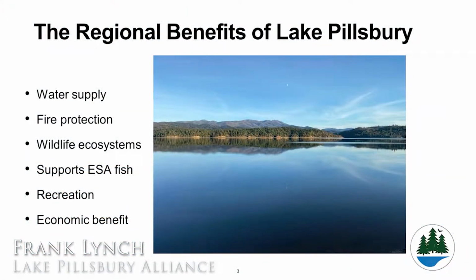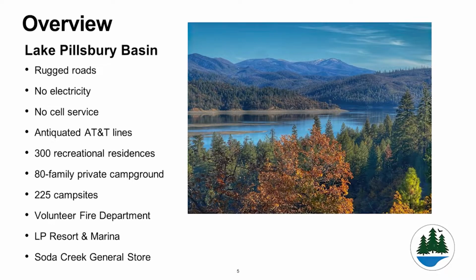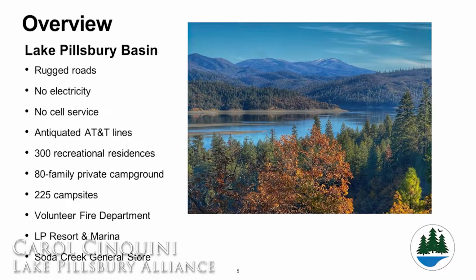Regional benefits for the area with water supply, fire protection, wildlife. It supports endangered species by providing year-round water supply. It's the recreational hub of the Mendocino National Forest, and that creates an economic benefit for the region. Lake Pillsbury Basin is unique in that it's so off the grid, and that's what so many people love about it.